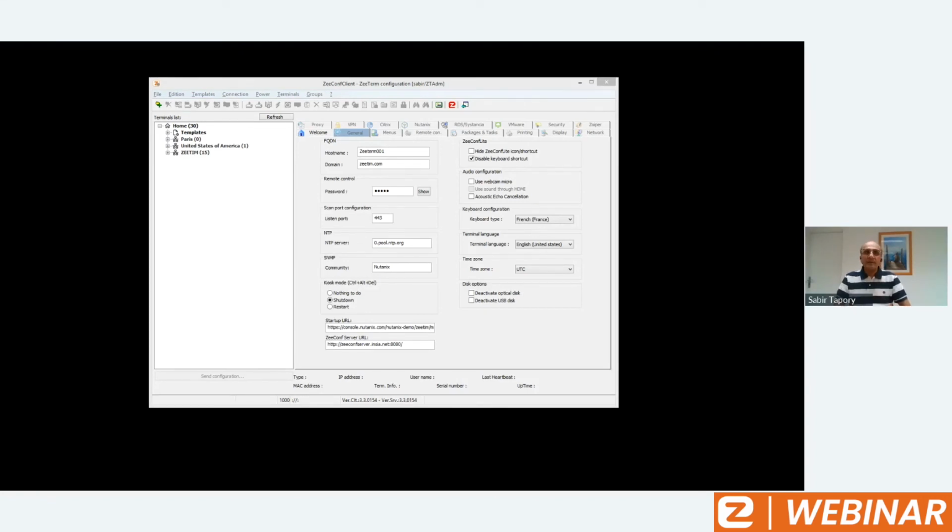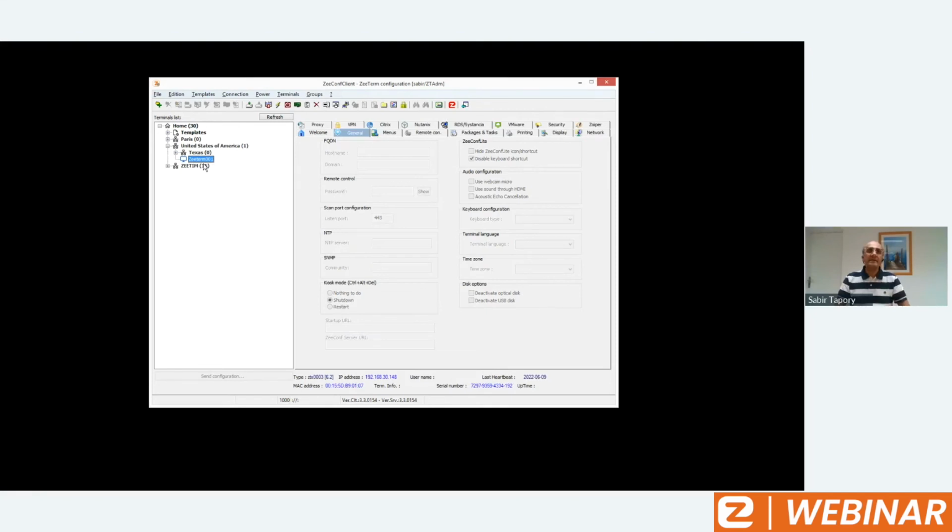Depending on your IP address or some other configuration, we will automatically add the device into one group or subgroup. This is really how it is based. Here we can see some devices. I have just managed one device, so you can see one device here.